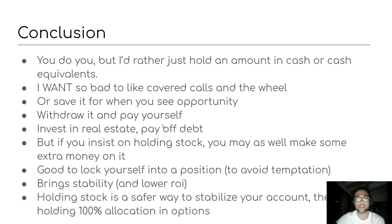But if you insist on holding stock, which again you should in some account, I personally prefer to have all of my accounts separate. So in this account I do this, and in this account I do that. But if you have them all mixed together, then you should be holding stock. And if you insist on holding stock, you might as well make some extra money while you're doing it.